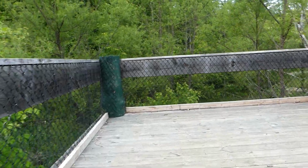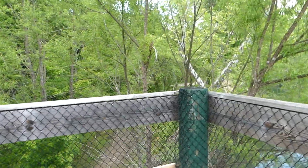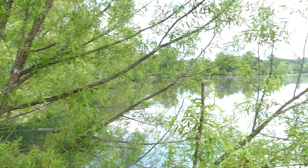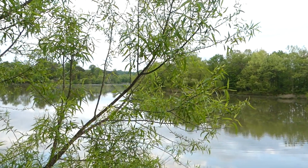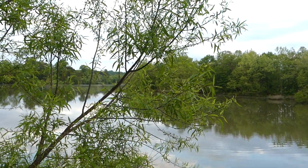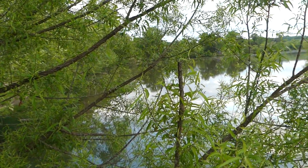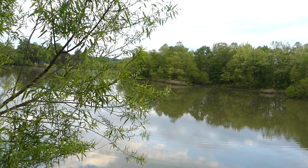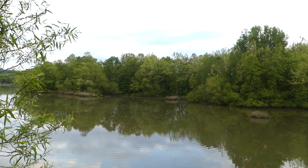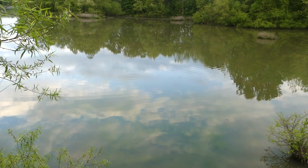Yeah. And a nice willow oak tree growing right here. Got woods, got the water. Yeah, that's kind of like a peninsula that goes right there. So you can see the big lake on the other side. It's neat seeing the radio tower up there. Look at that reflection. It's so pretty.